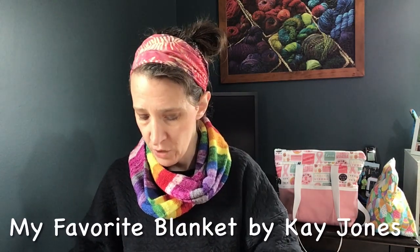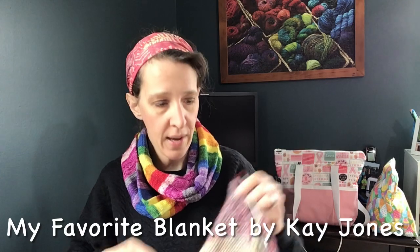Well, anyway, the first project I'm going to show you is my favorite blanket, which is the Knit Along going on through Bakery Bears. I've talked about it many times before, and I am proud to say that I am keeping up with the clues. Every 4 weeks she comes out with a new section to the blanket, and it's a very simple garter blanket.